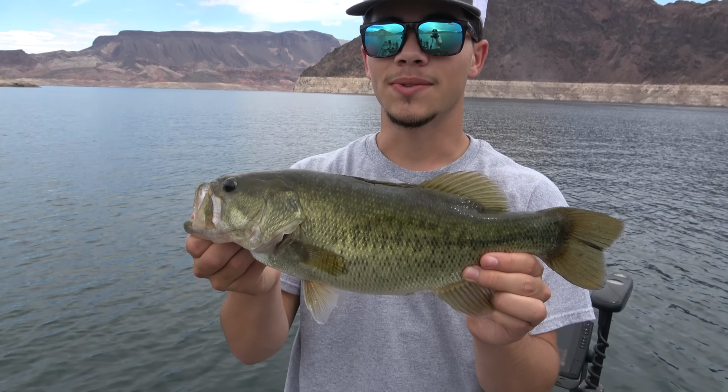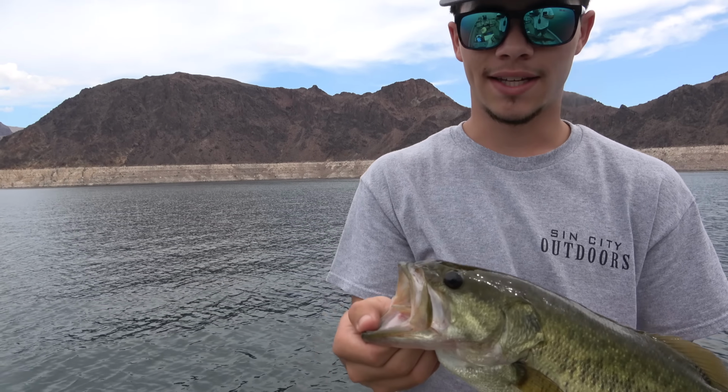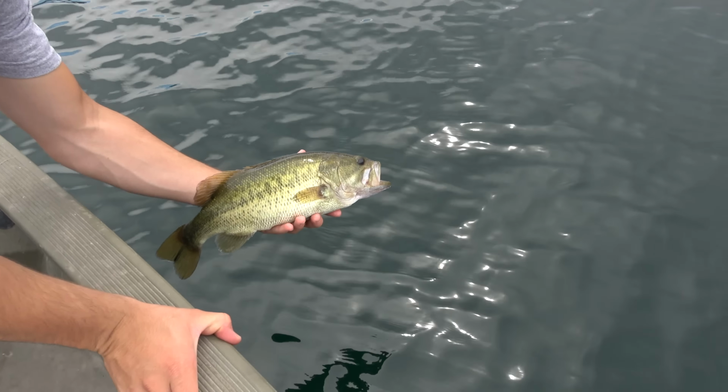All those shad, they spawned pretty good. Yeah, that's a nice one. I had to fish super slow. I was pretty much dead sticking it, crawling it over every little rock, and then feels good to catch one like that. Largemouth bass right there. Awesome. Well, here we go. You ready? Yeah. Gotta love Lake Mead largies.